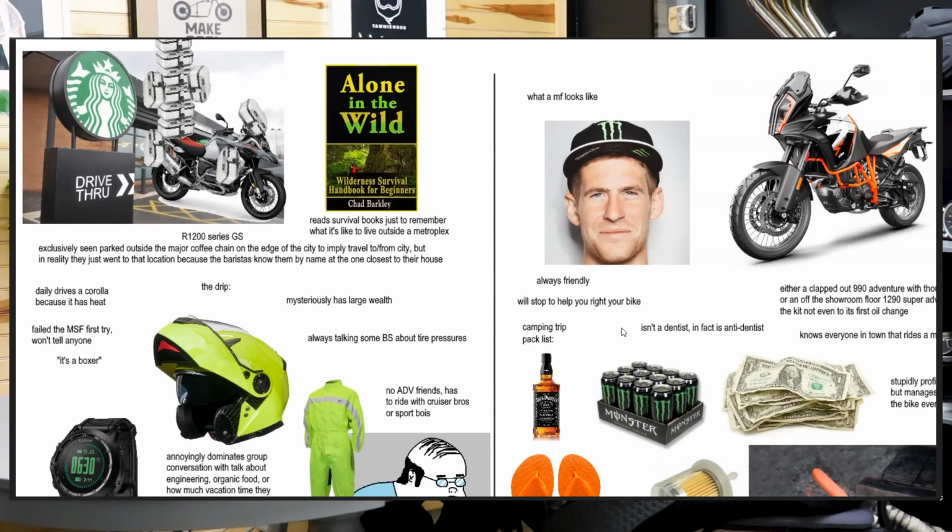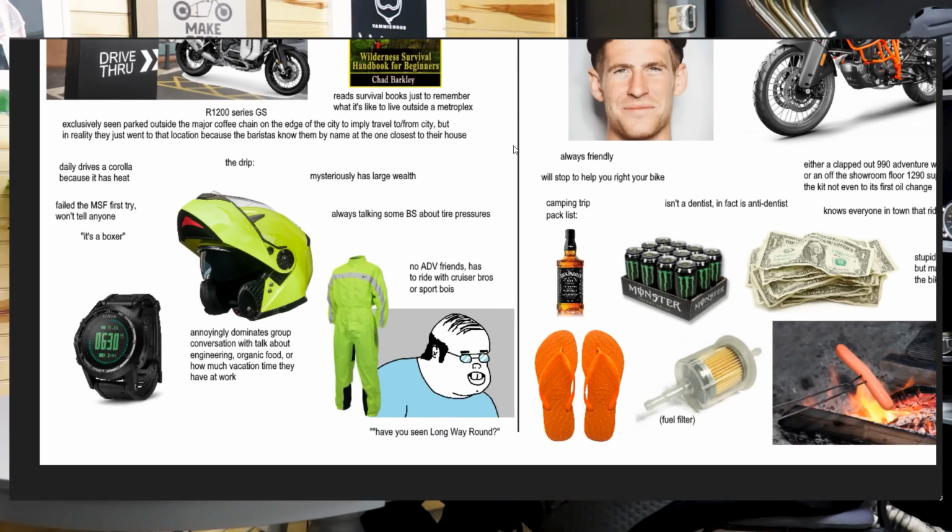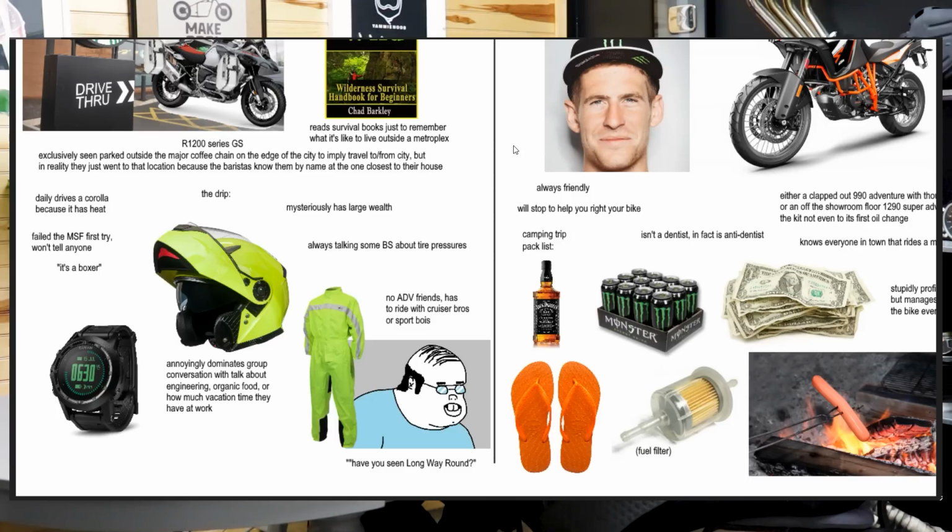On the left here is BMW, right? Mm-hmm. So we got BMW. It says R1200 GS series, exclusively seen parked outside the major coffee chain at the edge of the city, implying travel to and from city. But in reality, they just went to that location because the baristas know them by name, and it's the one closest to their house. There's a book that says Alone in the Wild, read survival books, The Drip, you have the High Vis, which Whitney, if you're watching the end of this, High Vis is lame as hell.